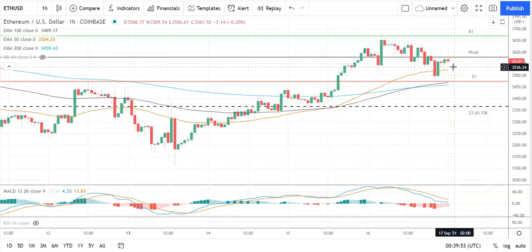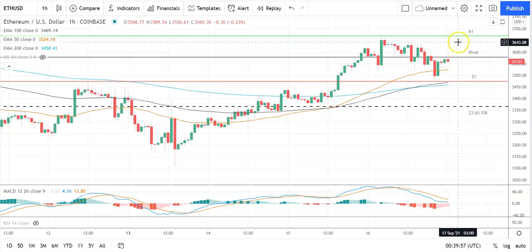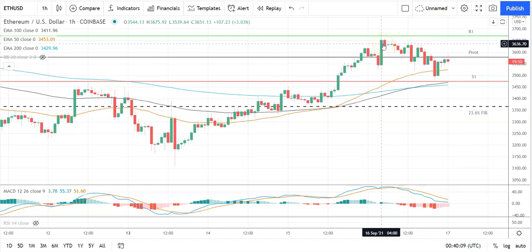Across Ethereum against US dollar, also a mixed morning. Going to need to see Ethereum move back through the pivot at 3576 to take a run at the first major resistance level at 3669. Support is going to be needed for Ethereum to break back through to 3600 levels. So barring an extended rally on the day, expect that first major resistance level and yesterday's high at 3675.92 to cap any upside. In the event of an extended rally, should see Ethereum target 3800 levels before any pullback.